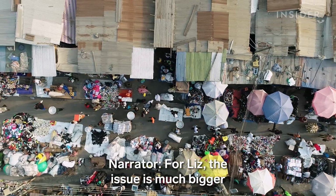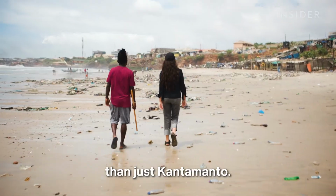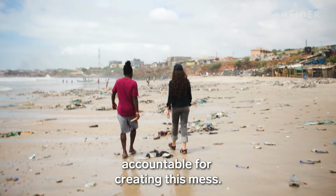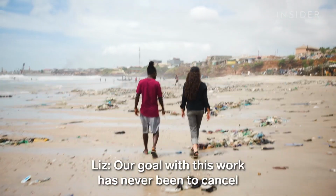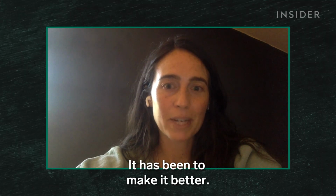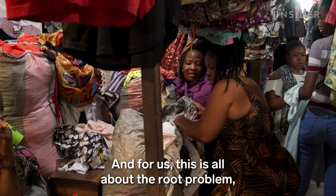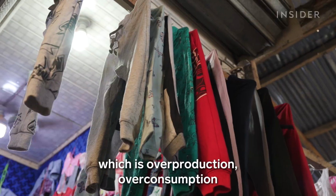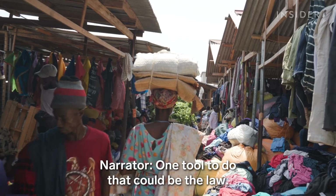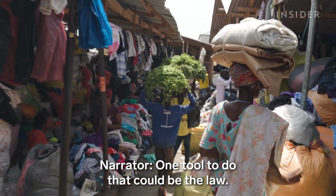For Liz, the issue is much bigger than just Kantamanto. She wants to hold the global fashion industry accountable for creating this mess. "Our goal with this work has never been to cancel the secondhand clothing trade. It has been to make it better. And for us, this is all about the root problem, which is overproduction, overconsumption of fast fashion in the global north." One tool to do that could be the law.